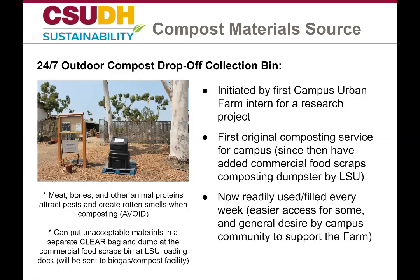Again, we have that commercial food scraps bin, however, so if any unaccepted materials do show up, you can always put that in a separate clear bag and dump it in the commercial food scraps bin at the LSU loading dock, or put it in the specialty bin that we have at the farm, and we'll haul that for you.